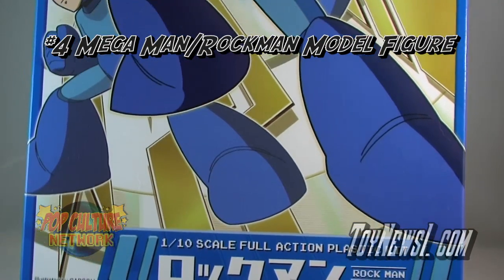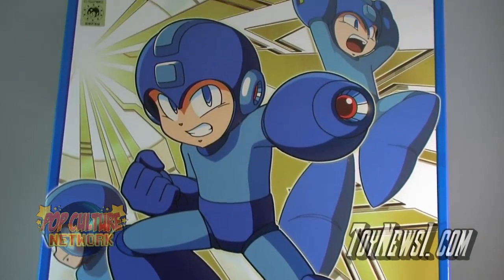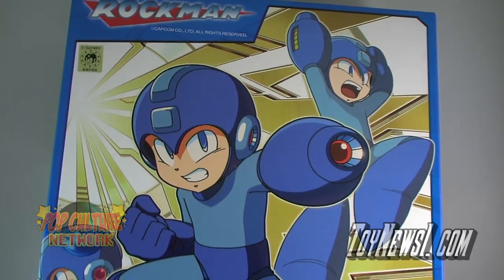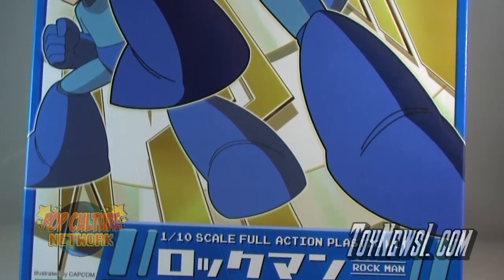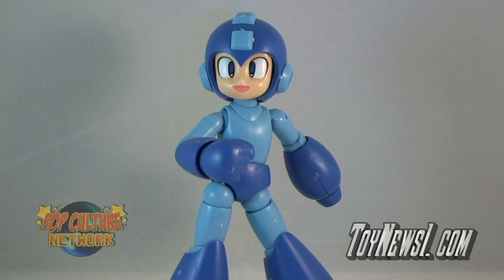Number 4. Mega Man Model Figure by Kotobukiya. It's a great time to be a fan of both video games and toys, because finally you can walk down to toy aisles and find action figures based on your favorite video game characters. Companies such as NECA, Square Enix, and Jazzwares have been producing some of the absolute coolest video game related toys. But none are quite as cool as Kotobukiya's latest video game release, the Mega Man Model Figure.